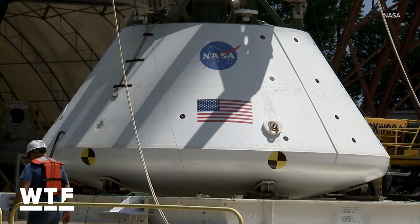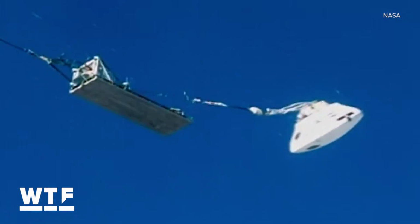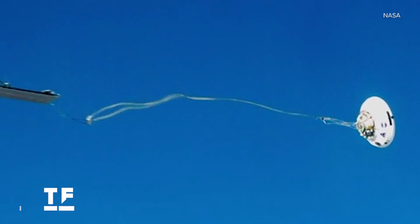This is the Orion spacecraft. It's what will actually carry astronauts to the moon and hopefully Mars.